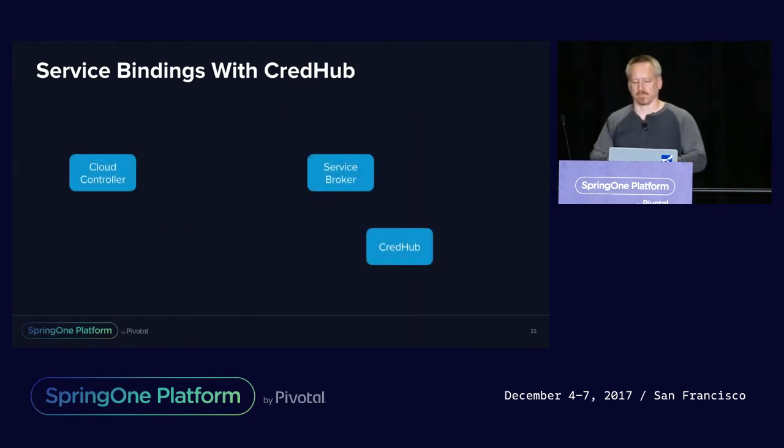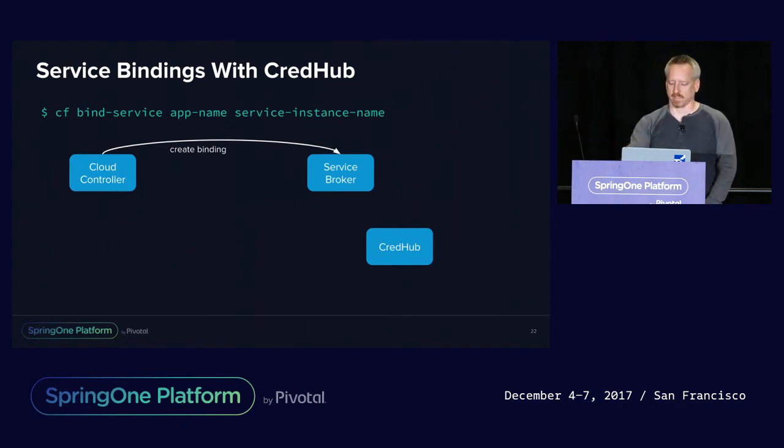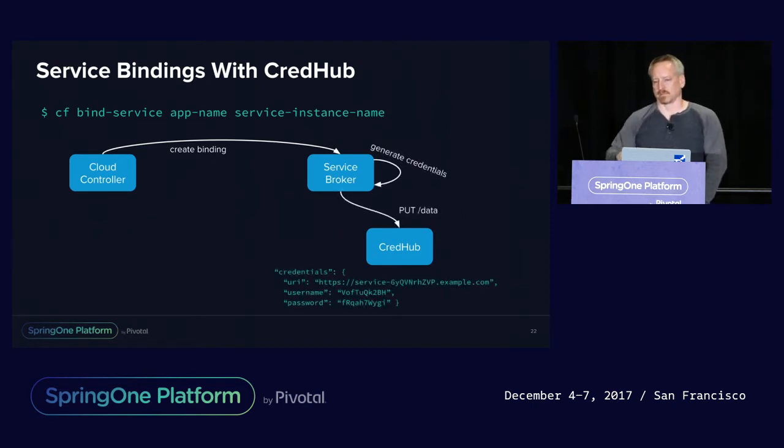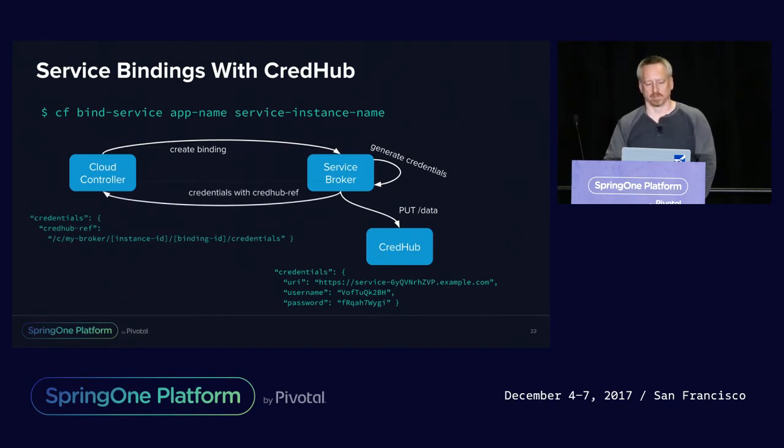So here's the way things will be able to work in the future in a Cloud Foundry platform that includes CredHub. So we're going to review the binding workflow again. When you do the cf bind-service, Cloud Controller will call the service broker to create the binding. The service broker can still generate the credentials. But now the service broker can store this credentials hash in CredHub. We saw earlier on one of the slides that one of the credential types that CredHub supports is JSON, which is just an arbitrary JSON object that you can ask CredHub to store. That's really the primary use case for that credential type: these service binding credentials. So the service broker can store those credentials in CredHub, and then what it returns to Cloud Controller is a credentials hash that just contains one item, which is this CredHub reference, CredHub ref for short.